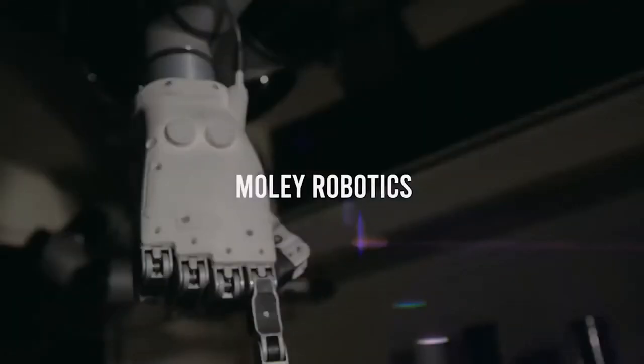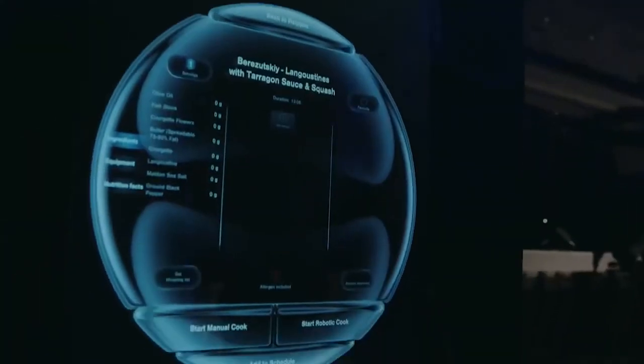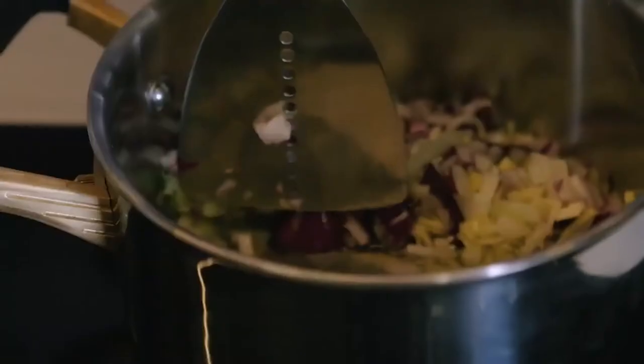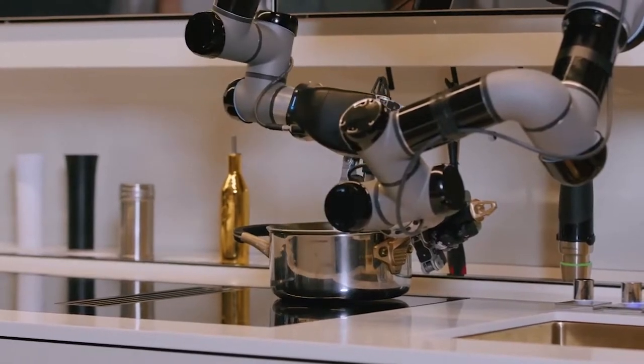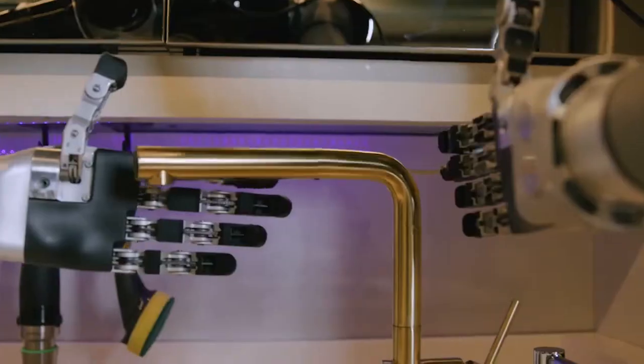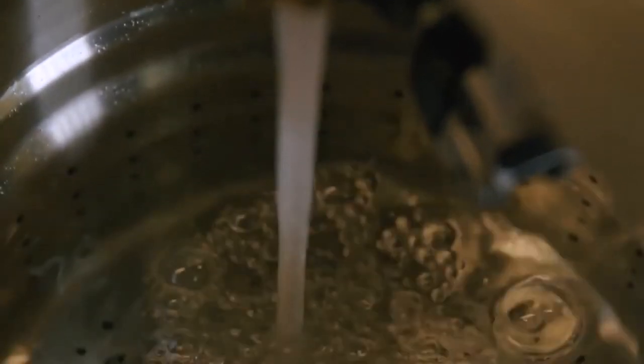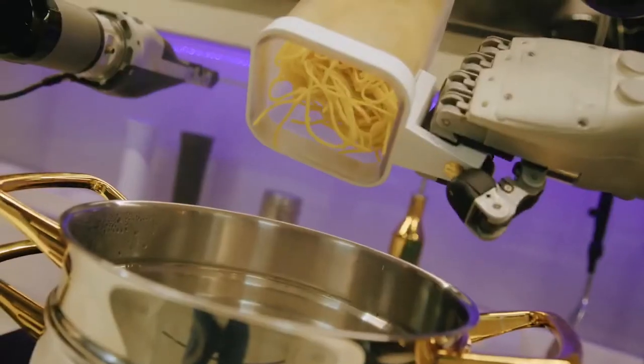The Moley Robotics Arm Solution. It can be integrated right into your kitchen. You can use a variety of tools to cook whatever you want and clean up after itself. So in that way, it's very versatile. The downside, unfortunately, is that they're very expensive. Right now, they're touting a price of £248,000. There's a high variety of foods that can be prepared, of course.